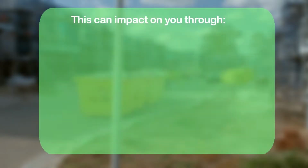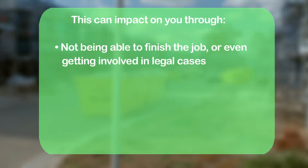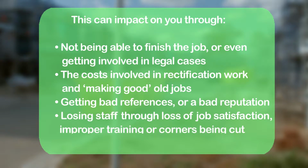This can affect you through not being able to finish the job or even getting involved in legal cases, the costs involved in rectification work and making good old jobs, getting bad references or a bad reputation, losing staff through loss of job satisfaction, improper training or corners being cut.